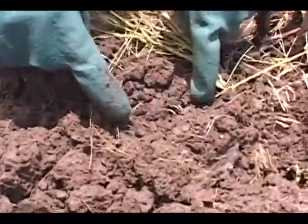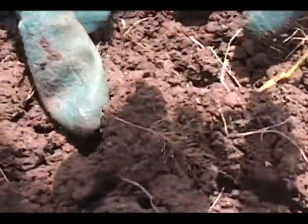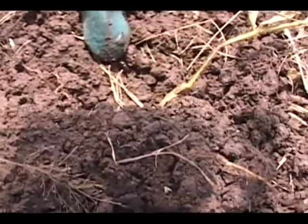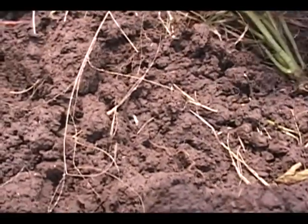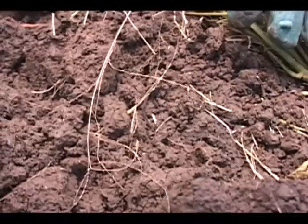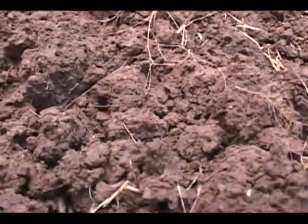These are bugs. They can affect your seedlings. So you destroy the habitat for them. So you encourage them to run, right? Or if not, when we do the soil solarization here, it actually kills these. So that's what plowing also does.